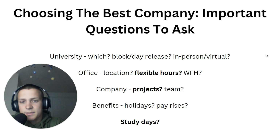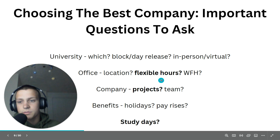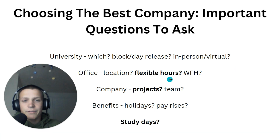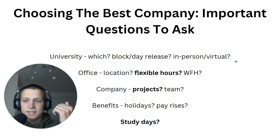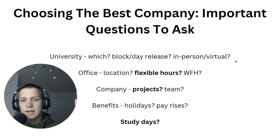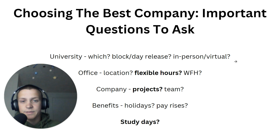And then things to ask about the office, right? The location, things like flexible hours. I've just put those in bold. These ones in bold, I'll explain them in a second because those were key ones for me. Things like location, flexible hours. That means, do you have to work a 9 to 5:30, or can you start later at 9:30? Can you start earlier at 7 and do a 7 to 3:30? That was a big one for me. So that's something to ask about.